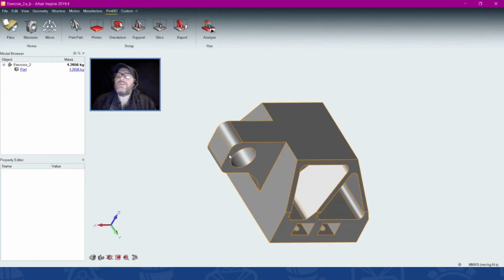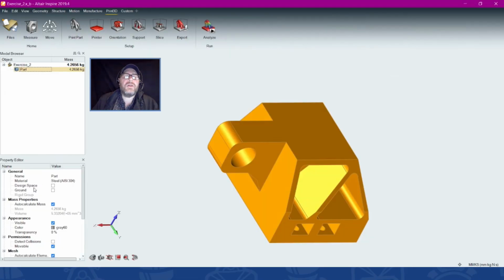So ultimately, we want to take a look at redesigning this part, coming up with an optimized, lightweight design of this part. And we can keep track of the weight, the mass of this part over here on the side. You can see right now it says it's about 4.7 kilograms. And if I select the part right here, you can see the material defined is steel AISI 304.